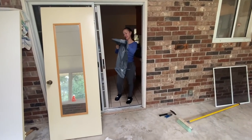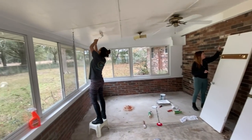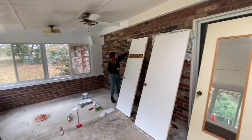Look at Charlotte's outfit. She's coming here to paint too. The painting crew showed up. Dara at her doors.